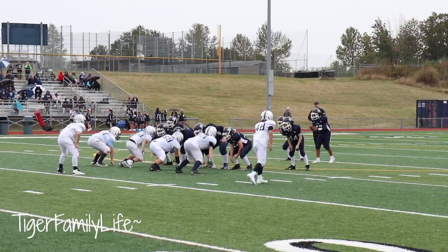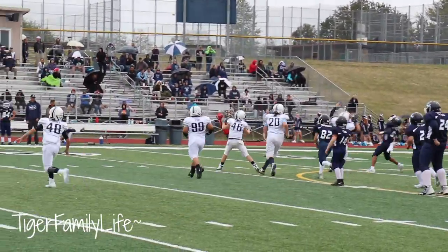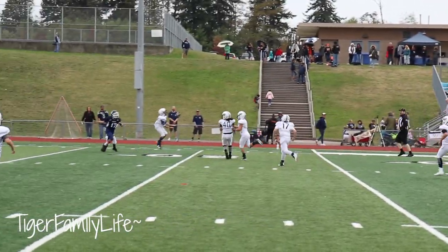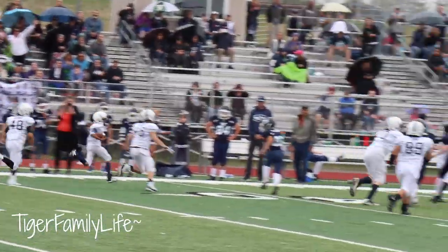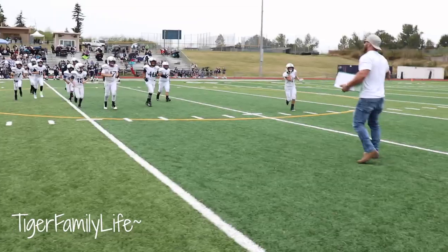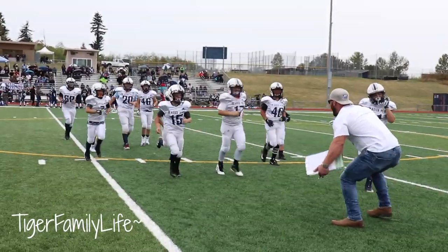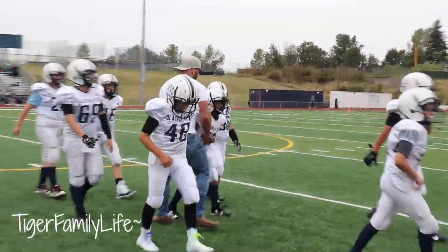All right, here we go. This is going to be the last play of the game. Sultan's got it. Is he going to run it? He's going to try to launch it up in the air. Oh, and it's picked off. He's got it. He's running it back. We'll see. Down the sidelines. Out of bounds. Woo-hoo. Good job. Interception for the last play of the game.